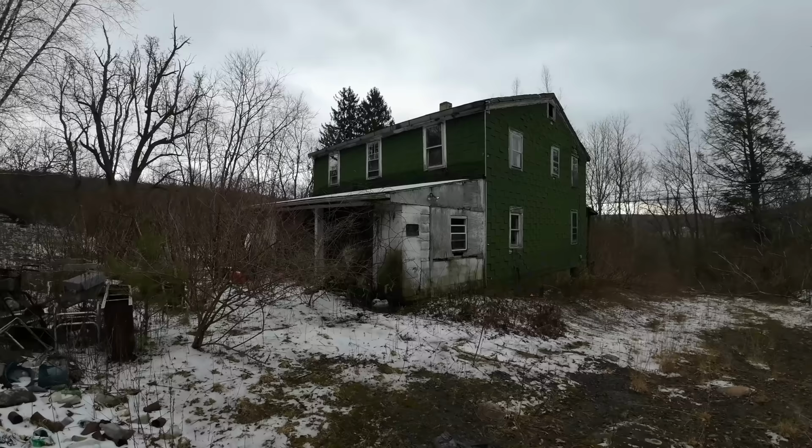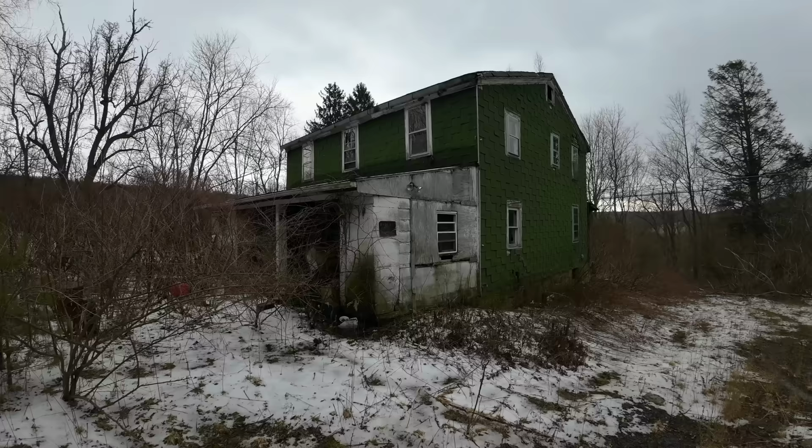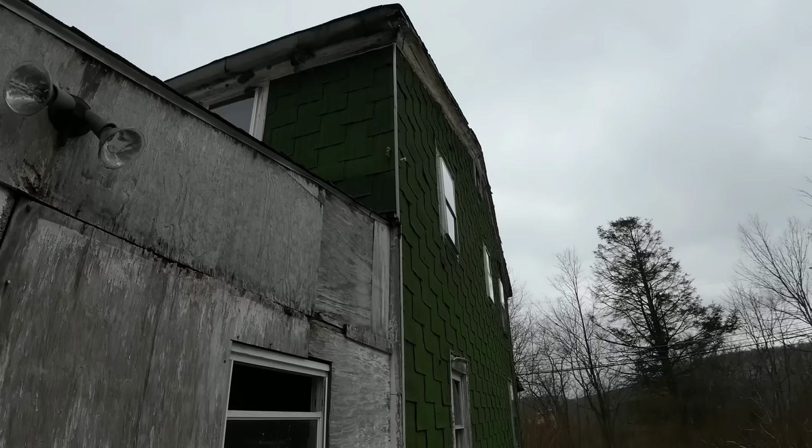Now, the only thing I'm seeing right now is a warning, security dog. Probably when people were living here, I wouldn't be surprised if they had a dog on location. Also looking too, I do see the knobs on the outside. I'm not sure if that would be for knob and tube wiring or for an antenna, but there's a couple white knobs sticking out the corners of the house.